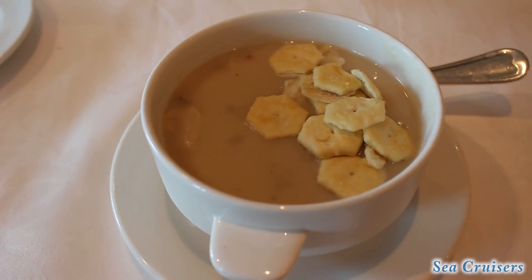Yummy. Simple. Tasty, flavorful. Different. Next, we have clam chowder. Is that what it is? I didn't know. Clam chowder. Yeah, that's right. Yummy. Well, I don't know if it's yummy, but I'm gonna try it and see. Ready? I can hold it on the bottom.